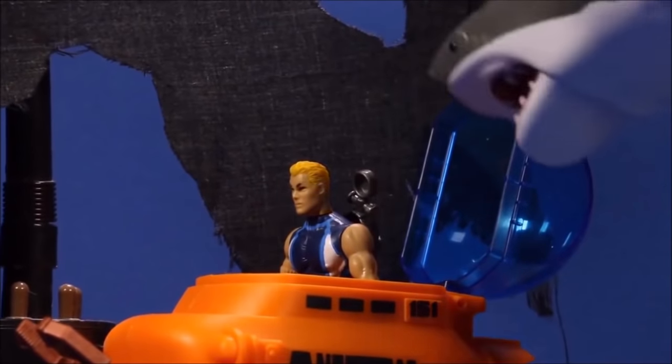Mosasaurus Chomper, Jurassic World. A little chomper Mosasaurus from Jurassic World. These are the guys with oversized heads for their bodies; their head is almost as big as their body. His action feature is, if you push his fin here, he moves his tail and he opens and closes his mouth. So as you could tell, I really like Mosasaur dinosaur toys.